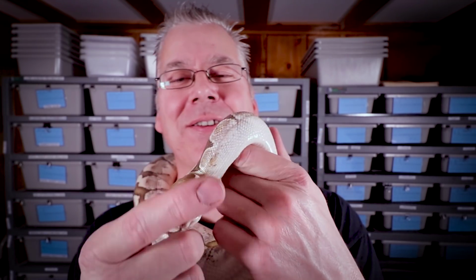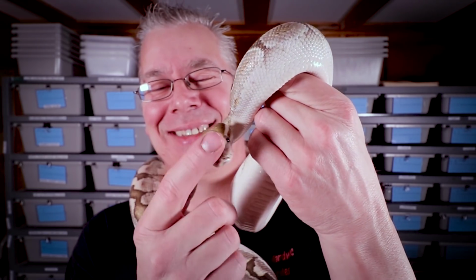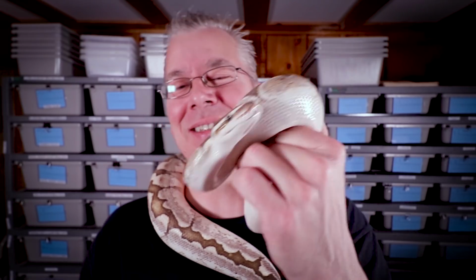Bobby will not bite me. There's no way this snake would bite me. This is crazy. This is such a friendly snake. He's so awesome. But it's kind of interesting. You know, a lot of people will say, if a snake's in shed, don't handle it, don't feed it, don't breed it. And I pretty much found just the opposite. They need a little extra help when it comes to feeding. But in my experience, they breed just fine.